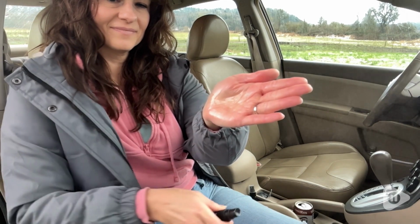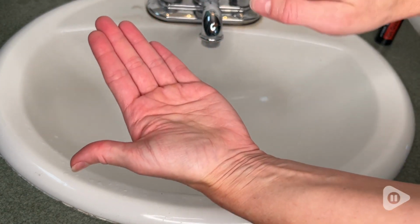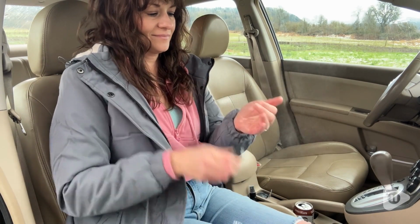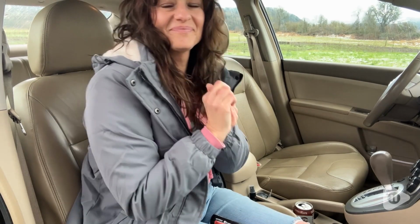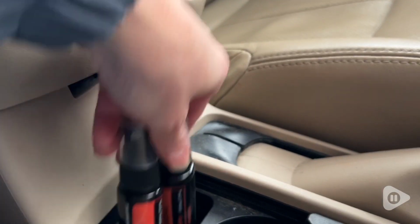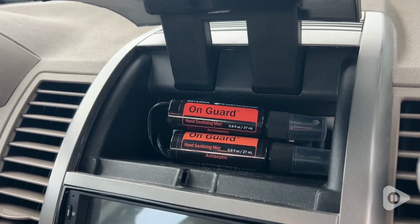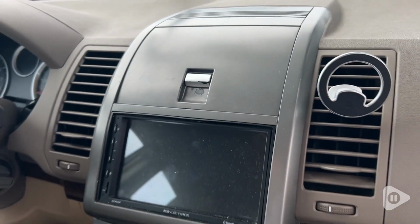If you're looking for a hand sanitizer that isn't going to make you sick from its smell every time you use it, then you need to check out this On Guard Sanitizing Mist from doTERRA. I've been using this spray for several years, and I've really come to rely on its effectiveness. It is 99.9% effective against the most common germs. It smells so good. It has really nice overtones of clove and cinnamon and peppermint.